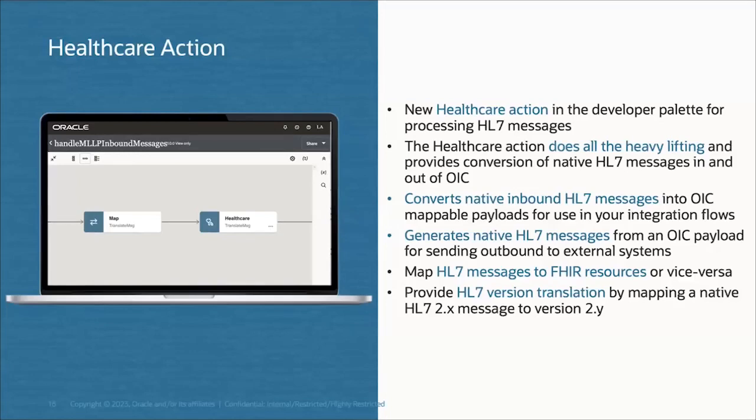Since the native payload for OIC is an XML document, we need to get those incoming messages into XML before you can map them, etc. So this is the gateway tool between the proprietary HL7 message and the OIC world, and in the future it will provide multiple different healthcare related utility functions. It will become a single action that you can use for multiple different things related to healthcare.